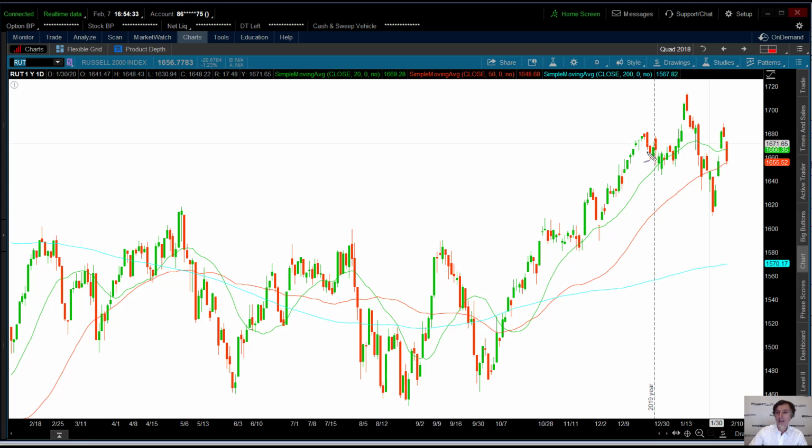But what I find especially noteworthy is the potential head and shoulders here. This is a relatively bearish pattern. Now, you do have this weirdness under the neckline that's kind of screwing it up. But regardless, I'm going to keep an eye on this RUT and see if this is a portent of things to come, and see if these small caps continue to roll over like this.